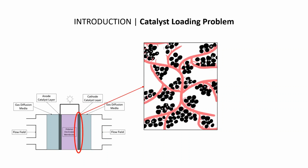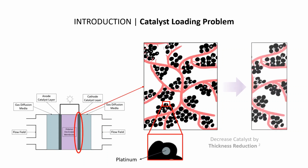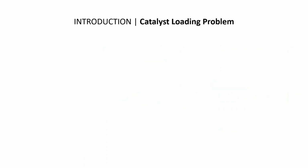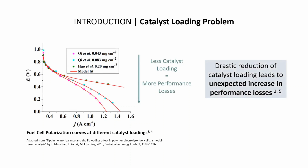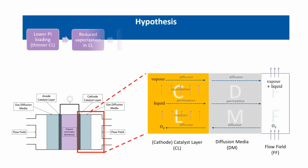As you can see, it is porous. And here's our expensive platinum catalyst. So we focus on the thickness reduction method of the catalyst layer to reduce the catalyst loading in the cell. However, when we decrease our catalyst loading, we get performance losses, such as what we see in this example. And from previous data, drastic reduction of catalyst loading leads to more unexpected increase in performance losses. We have our own hypothesis on the problem.